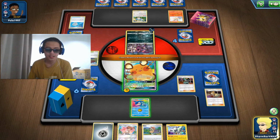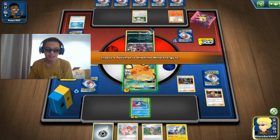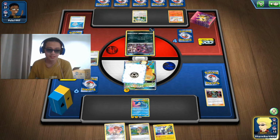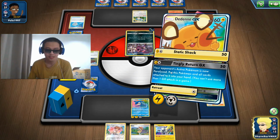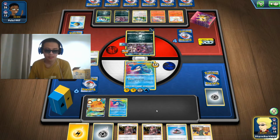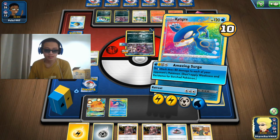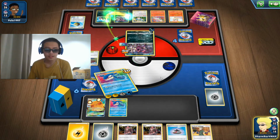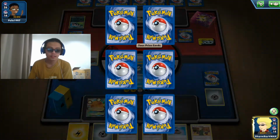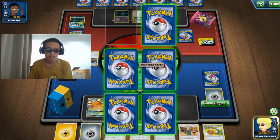So we got lightning, steel, but no water energy. So there we go. We're gonna have to use our Tingly Return. Amazing Surge for 3 knockouts.